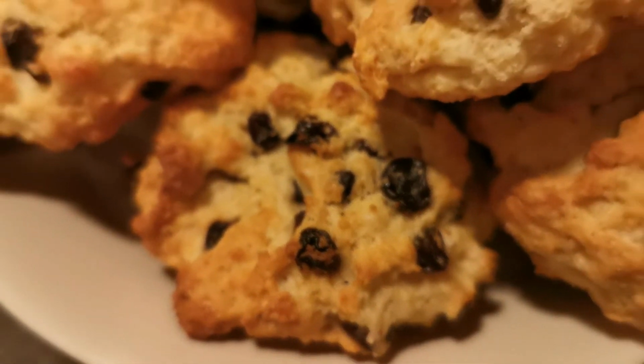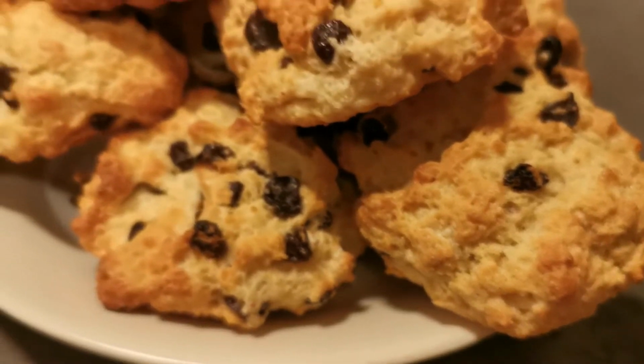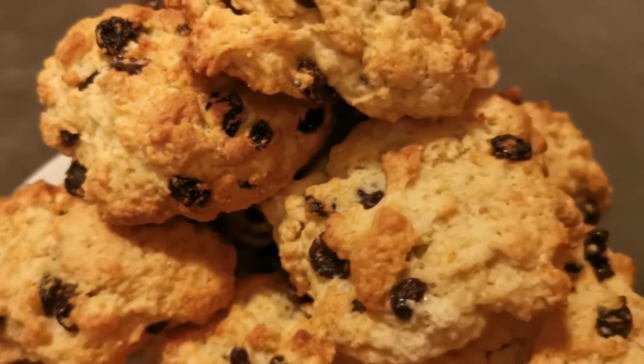So this Halloween, be in the mood for a rock cake. Make sure to go easy on the self-rising flour. Otherwise, you might end up with something that's more rock than cake.